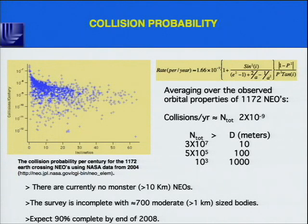Don't worry. A kilometer-sized body hitting the Earth is going to be tremendously unpleasant to civilization. A 10-kilometer-sized body, you're beginning to talk about the dinosaur killer scale models, and that is going to be challenging to survive. And there are no 10-kilometer-sized objects in this NEO population at the moment.